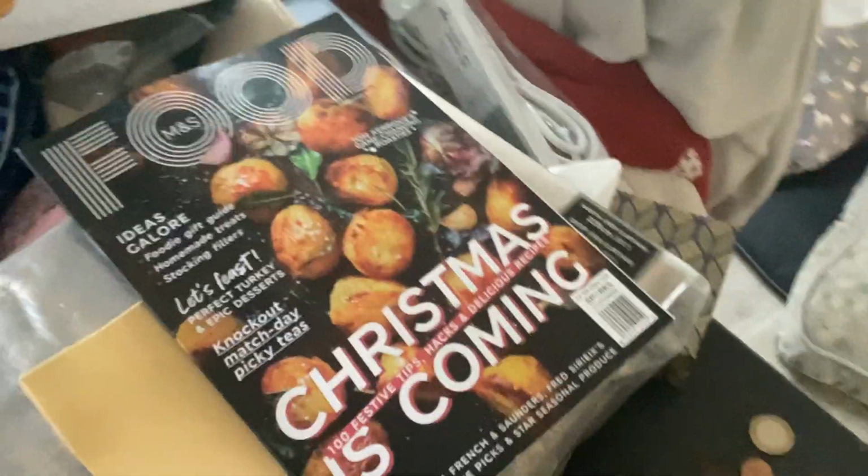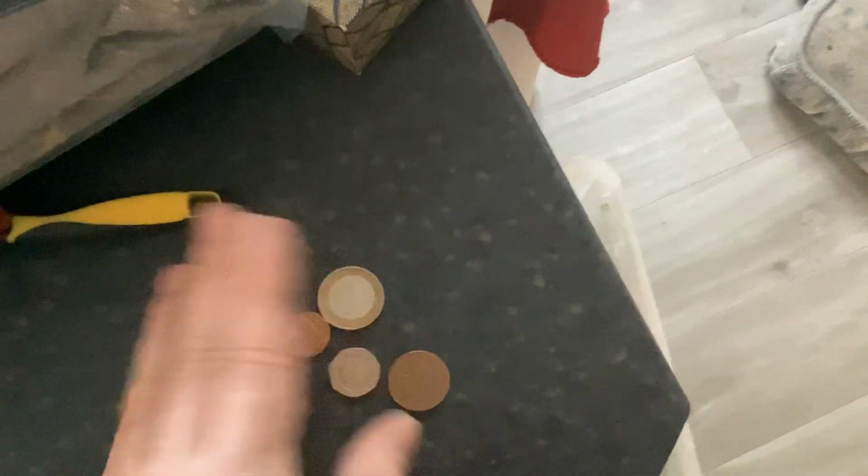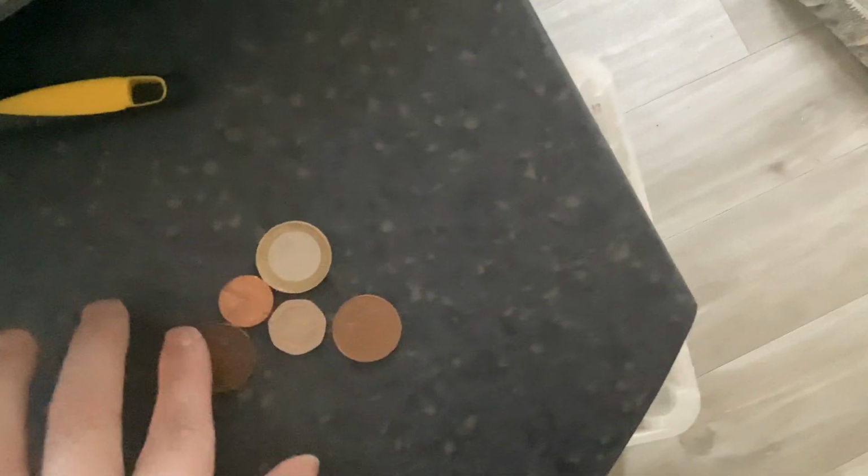So, yeah, got M&S food magazine. So, total in M&S came to £13, and in Tesco it came to £83.88, and I got £9.39 off with the cook card. It was a £120-ish budget, because I had loads of loose change, so I didn't know how much I'd end up with in the end, but I've got £2.25 left.